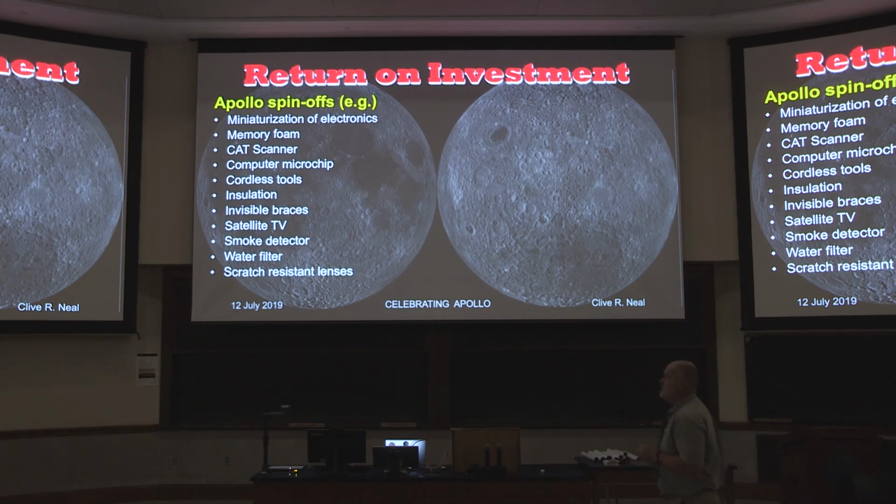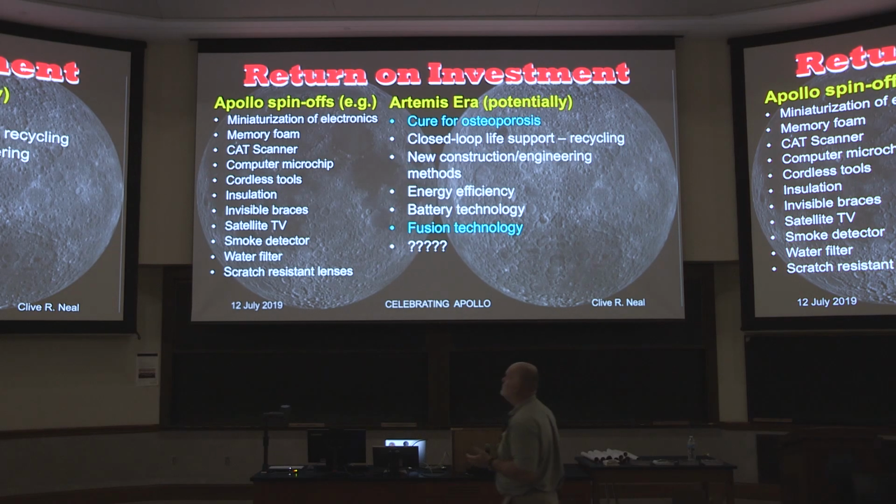So, the return on investment. I just listed a few here, talked about the smartphone from Apollo. These are some of the things that came from Apollo. There's quite a bit. If we look at the Artemis era, which is Apollo's twin sister, so they've called the new program Artemis. So, cure for osteoporosis I highlight, because I'm getting old and the bones are creaking.